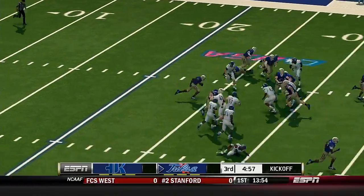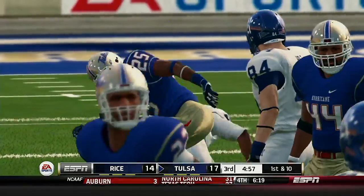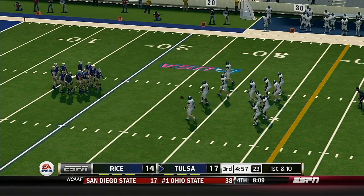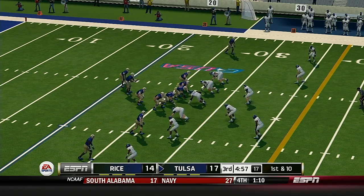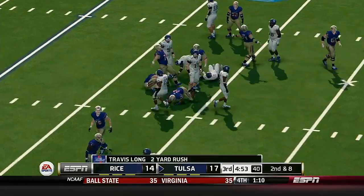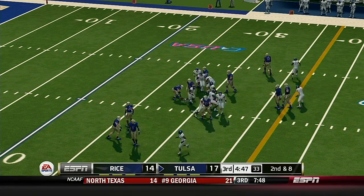He'll return it from the three. He makes it out maybe to the 26-yard line. The offense will take the field, and they've been moving the ball very well on their last couple of drives. Tulsa holds a field goal lead. He's taken down at the 28. That's good for 2 yards. That makes it 7-8.